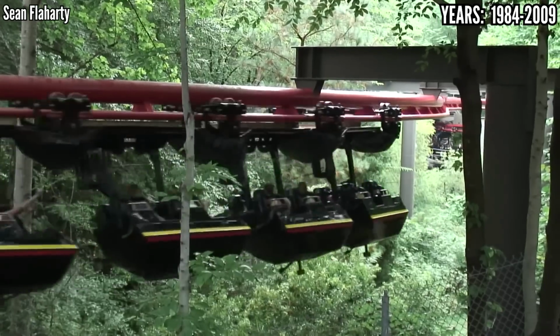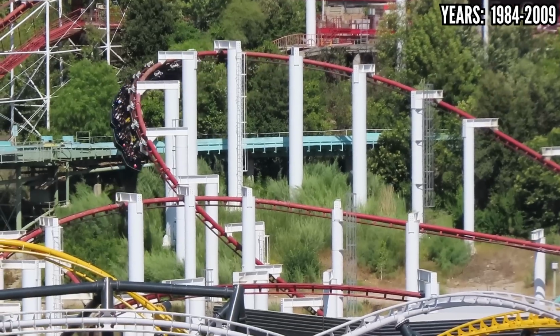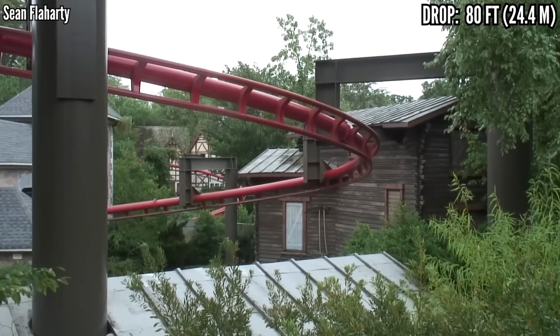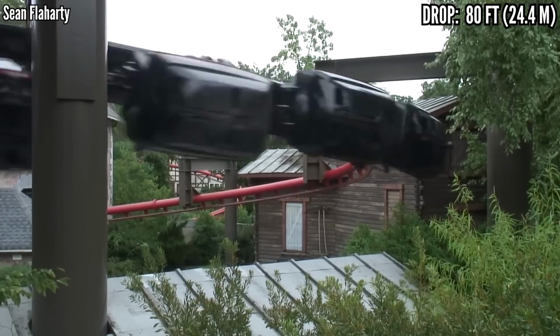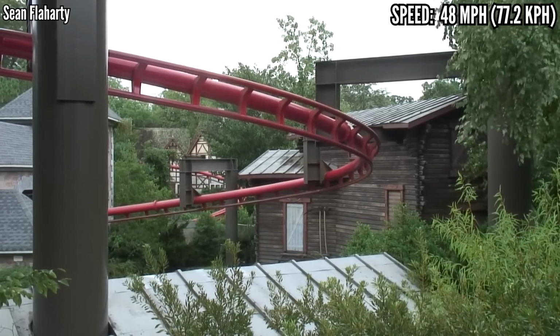The park claimed it reached the end of its service life after 25 years. Although, when you look at the other suspended coasters in North America, they're all 30 years or older at this point. This replaced the Schwarzkopf Wildcat, starting off with a 50-foot lift and a twisted run through a village. This was pretty mild, but very well themed.